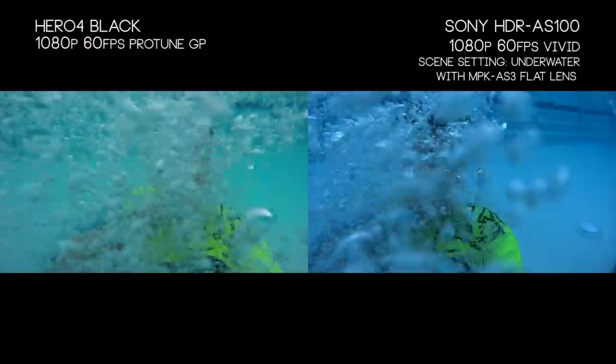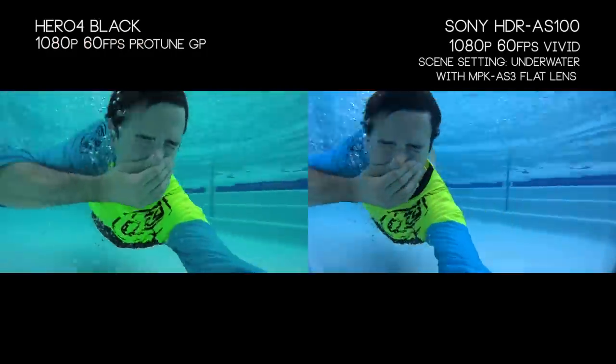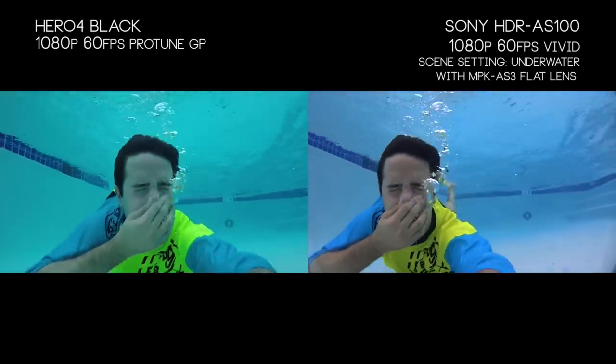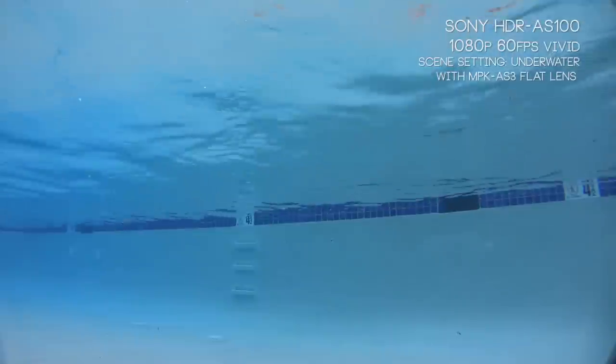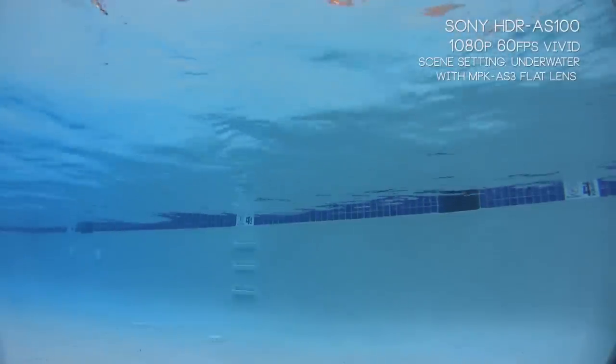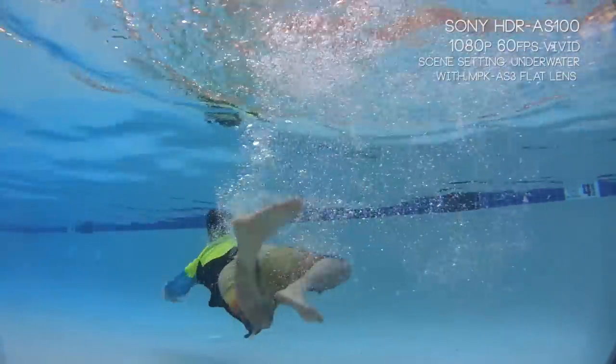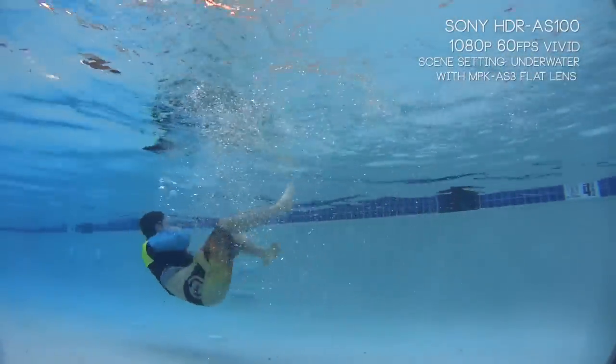Now, we're filming here with the AS100. It's not part of this test, but I do have the flat lens. The results between these two cameras are very similar. So if there is a flat lens in the future, and you want to pay the extra 50 bucks to get it, these are the results you can expect with the AZ1.